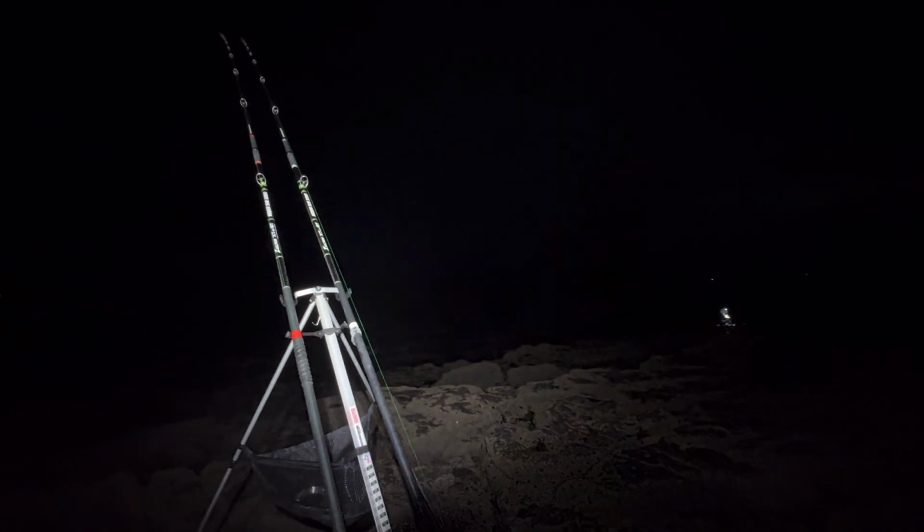Sean's had a small eye on a little huss. The snags out there are absolutely disgusting. About an hour before low, I had a big run, big weight of fish coming in, and then just dead into a snag about 50 yards out. There's all line, all on a weed bed. There's line everywhere down here. Absolutely disgusting.